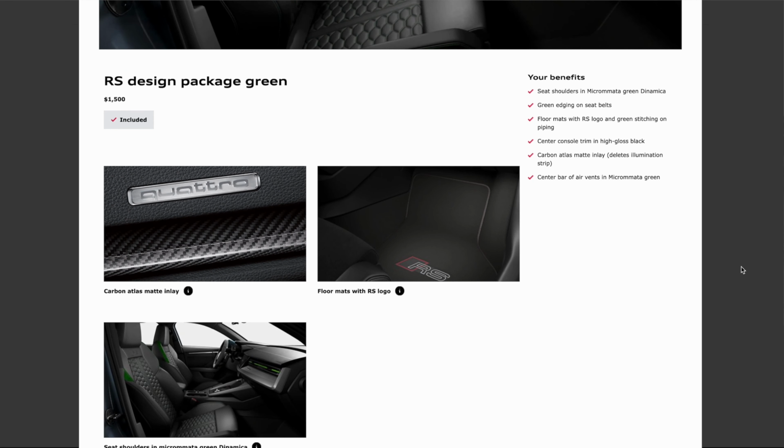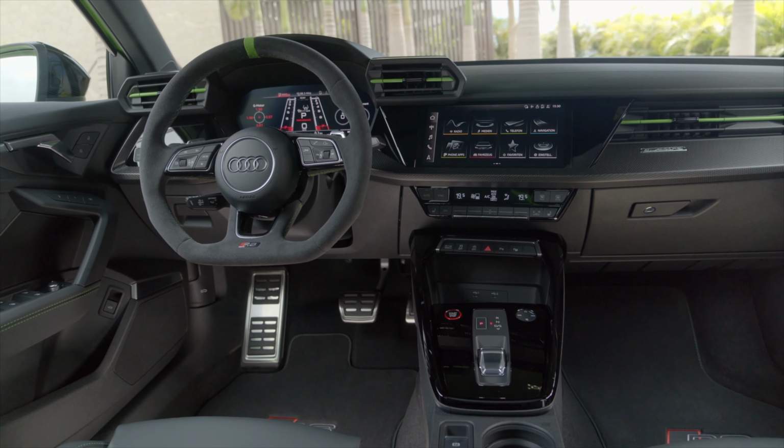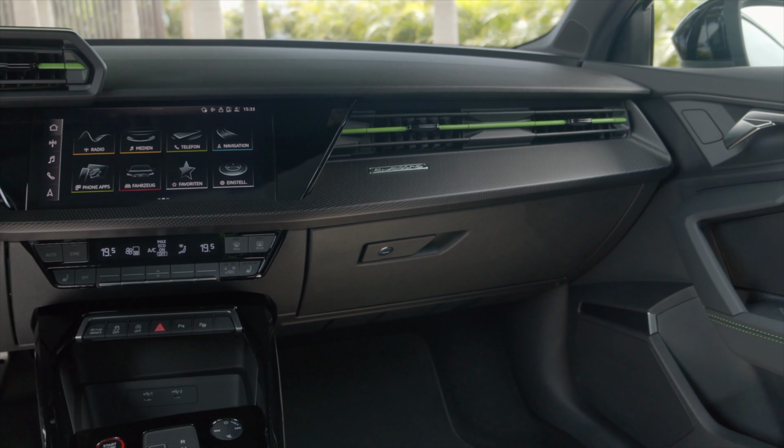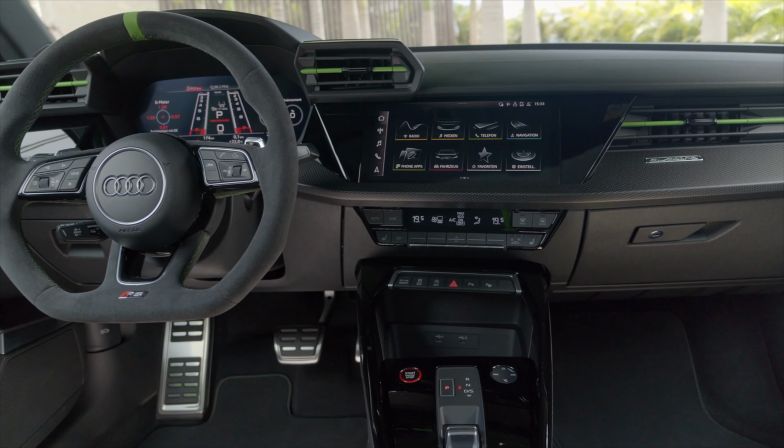What do you actually get for that $1,500 for the design pack? You get the green highlights on the vent, you get the green surrounds on the seats and on the seat belts, and then you get the green Alcantara round wheel.